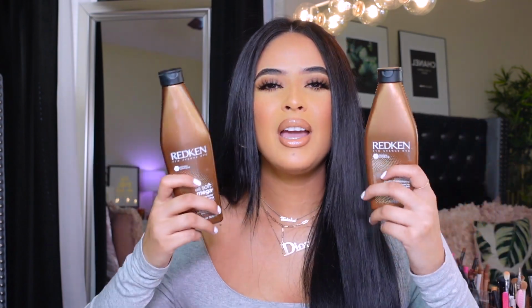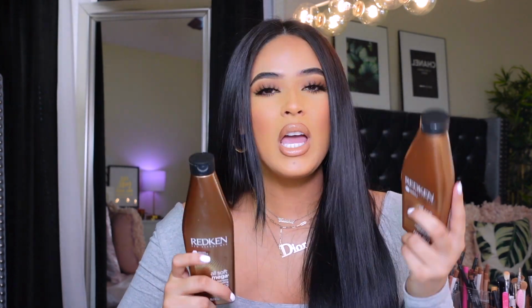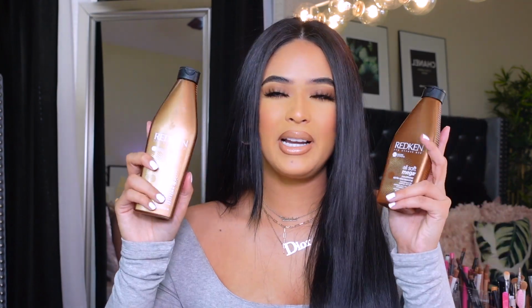Cheating, I think. But look, the conditioner is a lot smaller than the shampoo because they know everybody goes through conditioner like in 2 days, and then the shampoo lasts a really long time. But I really like this line because it makes my hair more soft and smooth. It's not my favorite shampoo and conditioner ever because they are so expensive, but I do like to buy it here and there, you know, whenever I'm at Ulta and I see it.